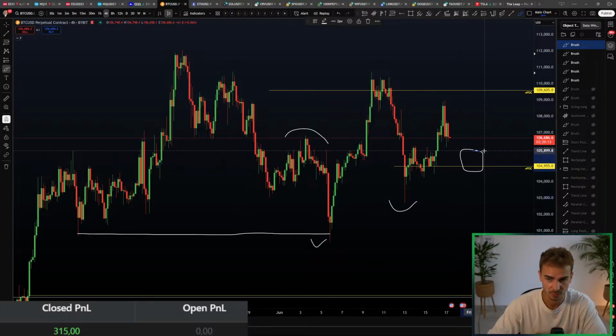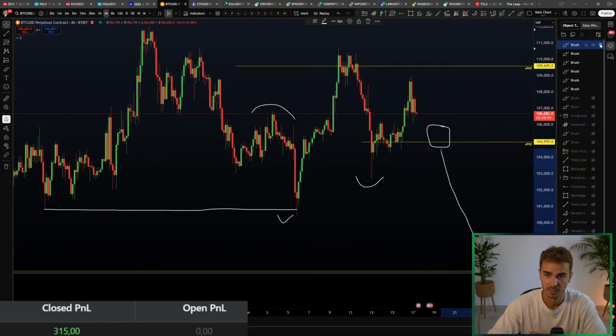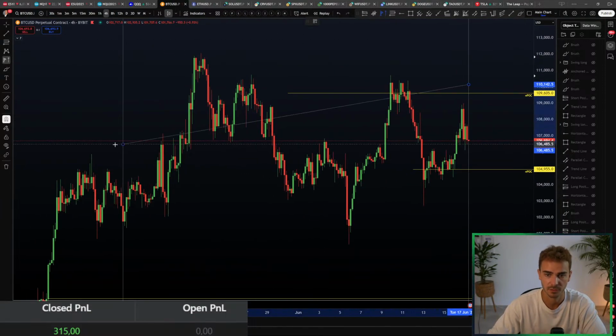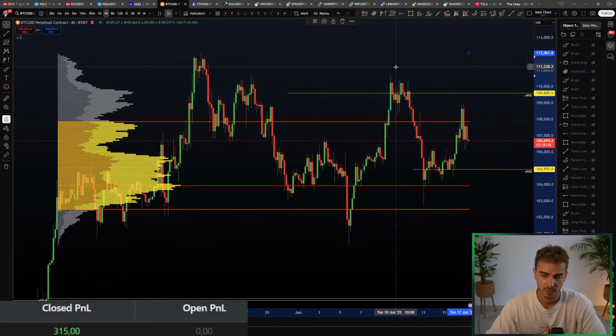If we can hold between 105,000, let's just say 900, and 104,600. If this is lost, the probabilities for a move into that level significantly increase. But this is just my perspective by looking at plain price action, just analyzing market structure and the look of this chart. So let's pop in a volume level here.